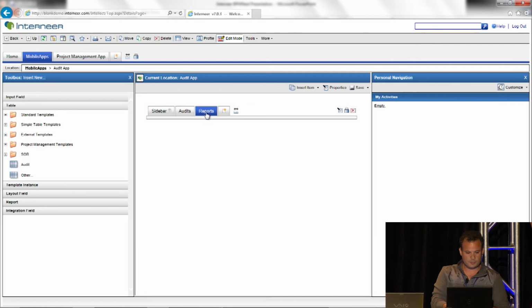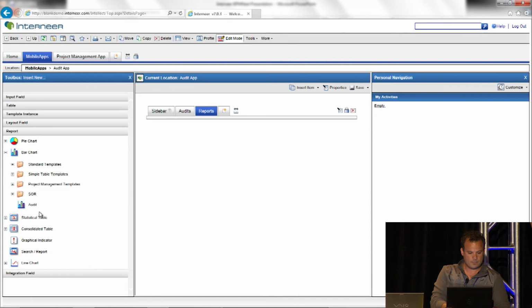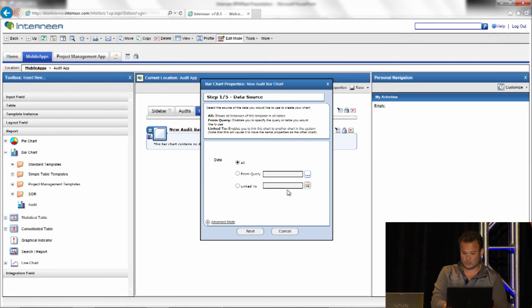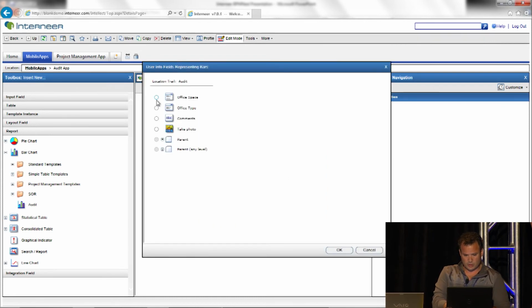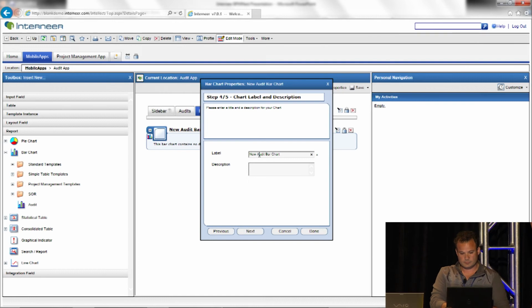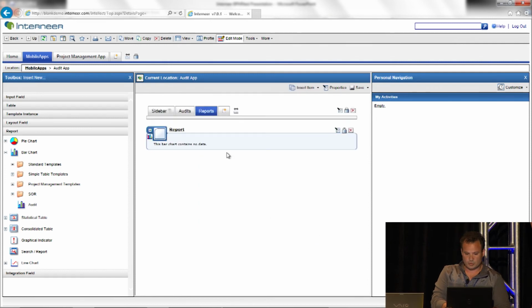Let's also do, under the reports, a bar chart of all the audits and break it down by office. Maybe I want to find out what type of residential versus commercial do we have. So I want to just do a quick report on all the audits based on office type that I have. And I'll put that in the second page. Right now there's no data in the system, so it's going to be blank. But I have the 2 tabs right now.